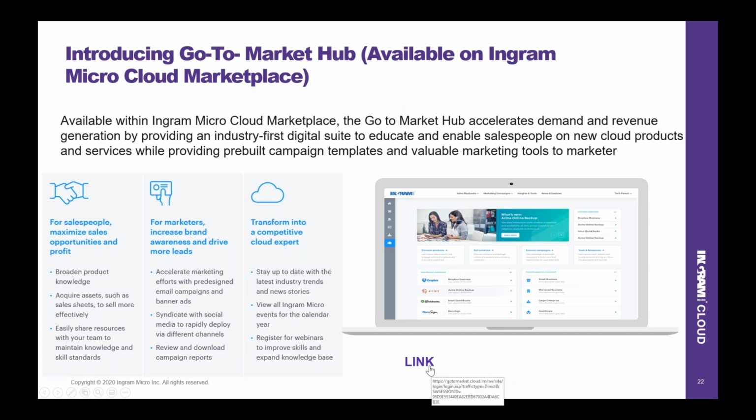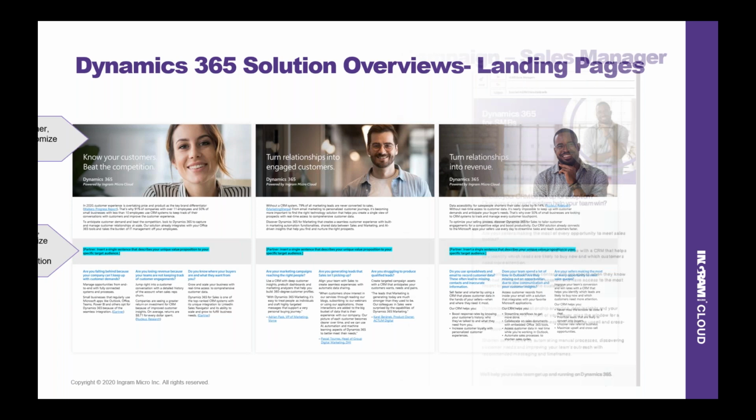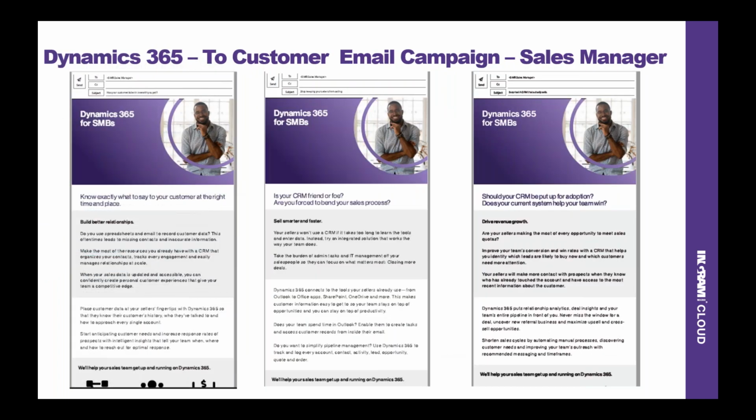If you click on that link, it will take you to our Market Hub. These are some of the landing pages that I was mentioning earlier that you can use. You can white label it, put your own logo, and it will generate some leads that you can start following up. Some of the email templates, as I was mentioning, we can provide in the form of .oft templates.